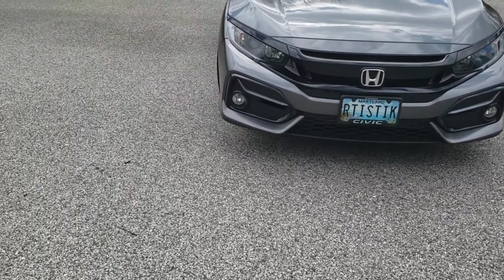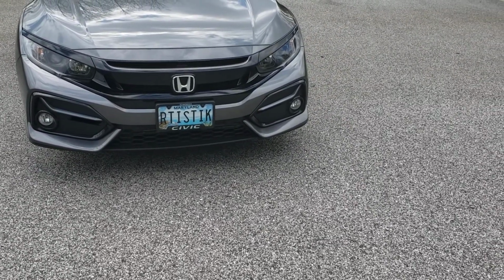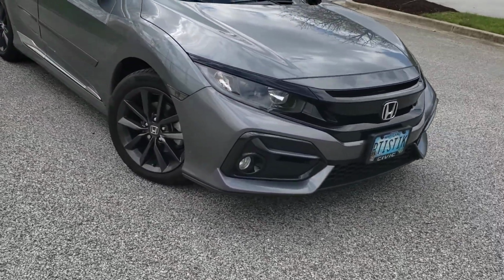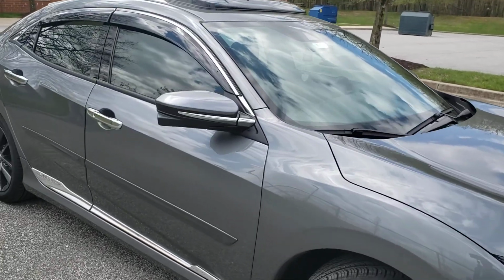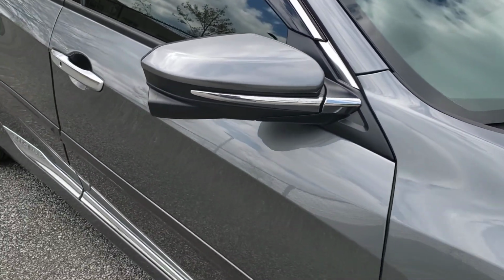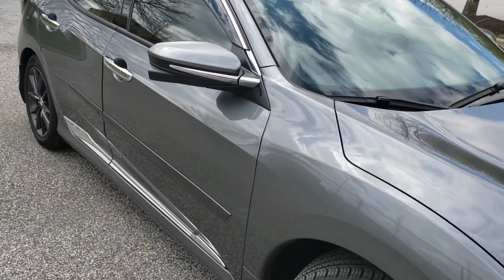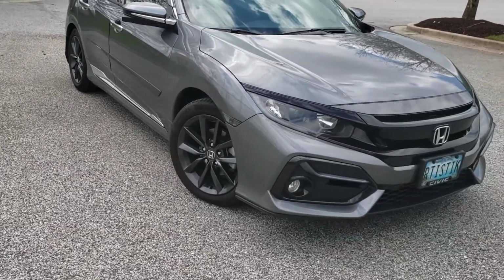I may just get an LED fog light assembly with the LED built in instead of just getting the bulb. And I did put the chrome trimming on the back of the mirrors. Now the chrome trimming on the back of the mirrors and the door handles, the chrome door handles, that's more likely a nod to the Civic Tourings that you see out here on the road. You don't get that on the Sport Tourings at all.